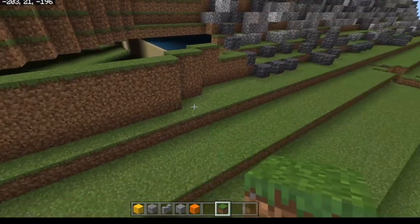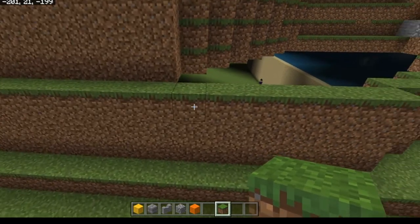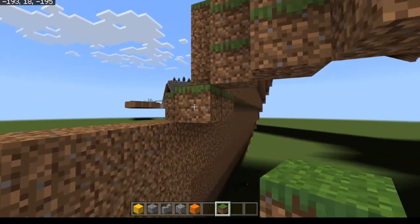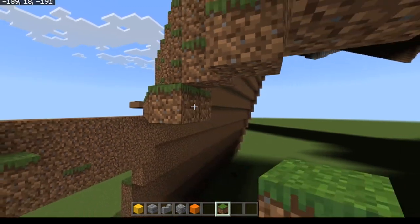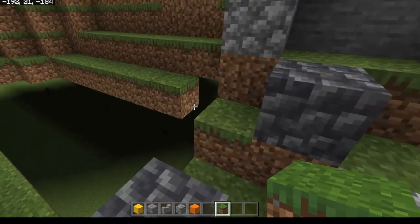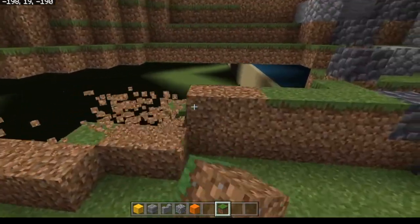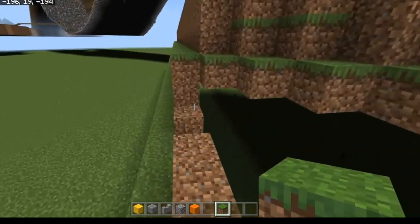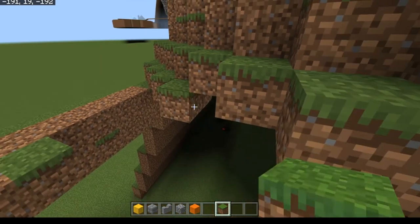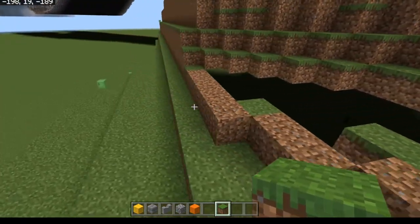Right, do we want to continue that? Yes and no, we need to level it out at some point, don't we? So let's just do one layer from there. Again. So we're coming out one each time now. Can we get away with one more?